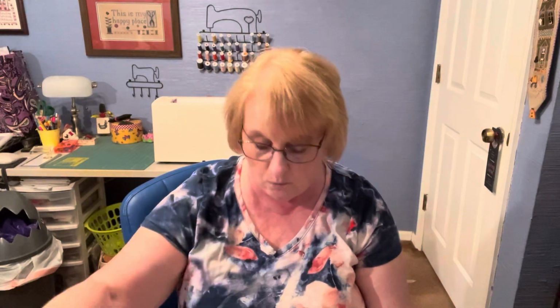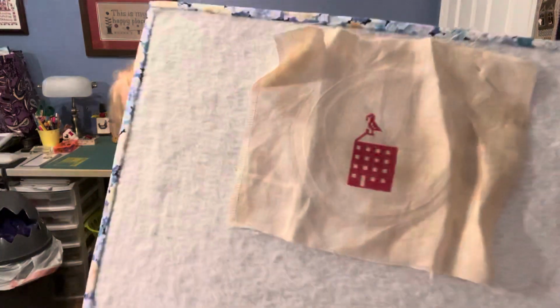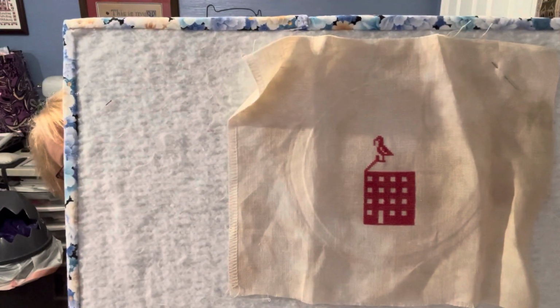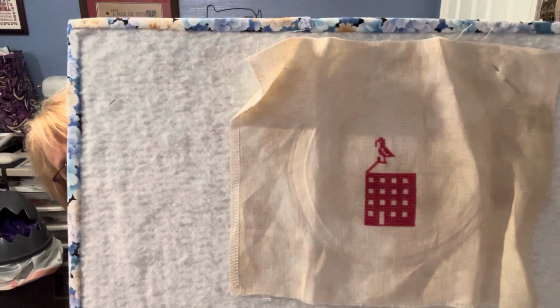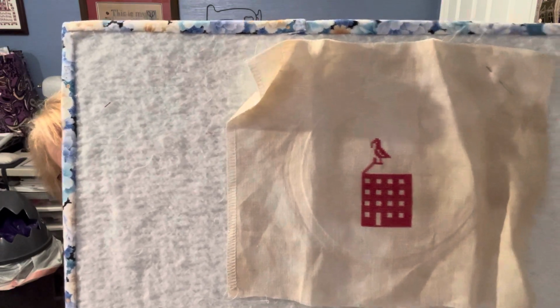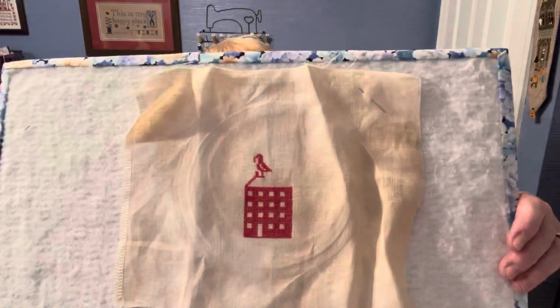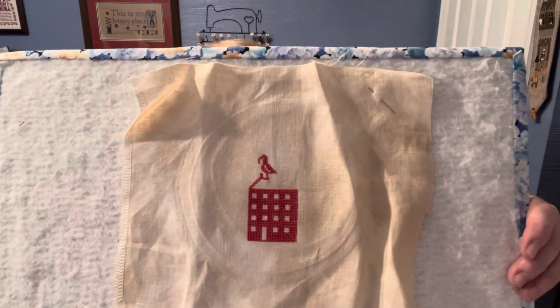I decided I wanted to do it because everybody's like, oh, I love red. I love red. So I found this piece of linen and I put the house on it. And I got that much done. I got to looking and I thought, ooh, this is kind of big. So even though I did 1/2, it's still too big for a small. So it'll be a nice gift for somebody, or I may keep it for myself.